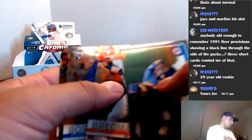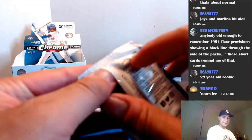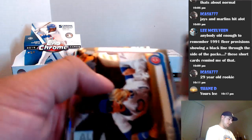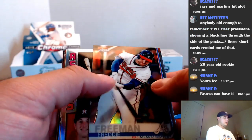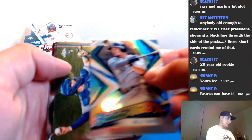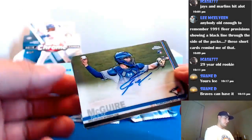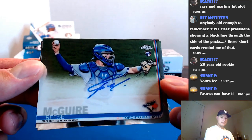Ruffin Oder, Bregman, Baruki, Soto, Dow. I really hope I'm saying his name right. Ruffin Oder. I don't know. If so, I've been saying it wrong this entire time. All right. Gleyber Torres, Javi Baez, Alonso, Avila, Friedman, refractor, Kyle Tucker, 84. Willie Adames, Future Stars, and Reese McGuire. Autograph for Toronto. Boom. Congrats, Toronto. Another hit.